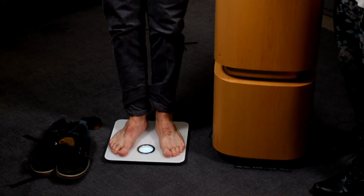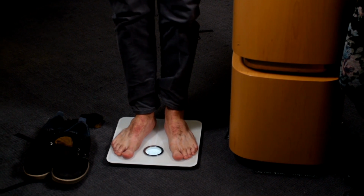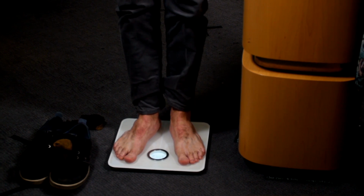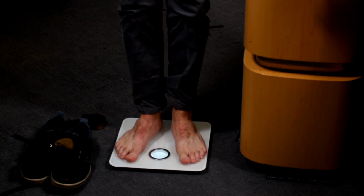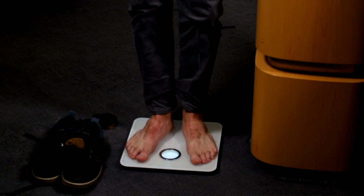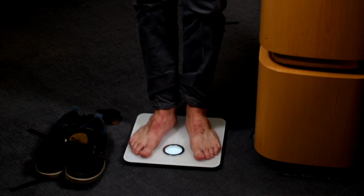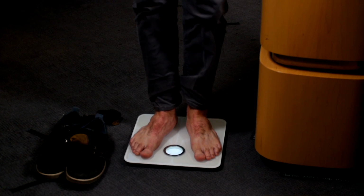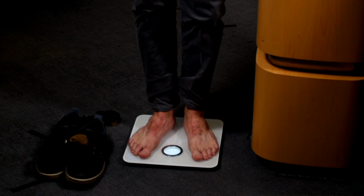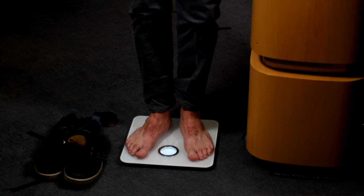Okay, so I see here that we are... So how long does it take? It takes a little bit to get your weight. And if you have a household, it can recognize up to 8 different users. So now it's saying you're not part of my household, because your weight hasn't been recognized before. And now it's syncing. If it had recognized your weight, you would see a personalized icon that you set up during setup, of course. And then it would send it to the appropriate account.